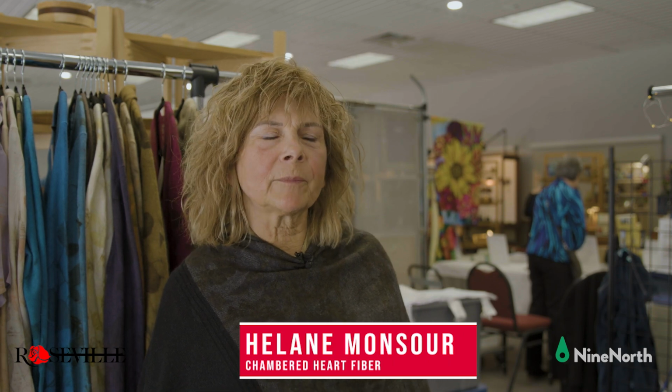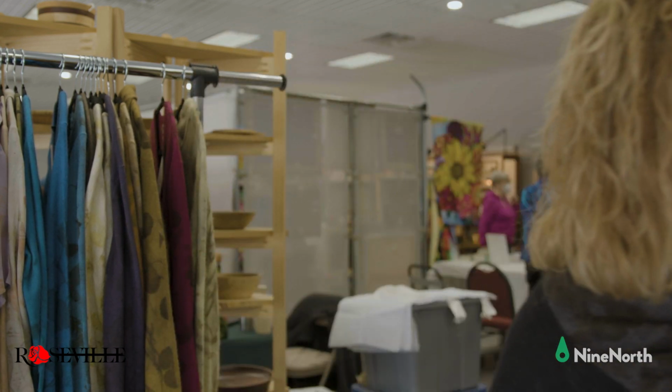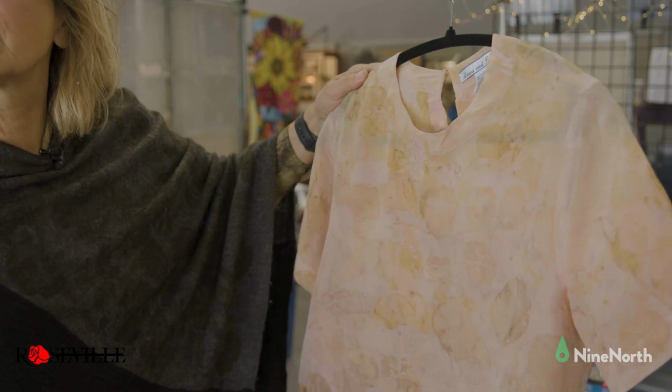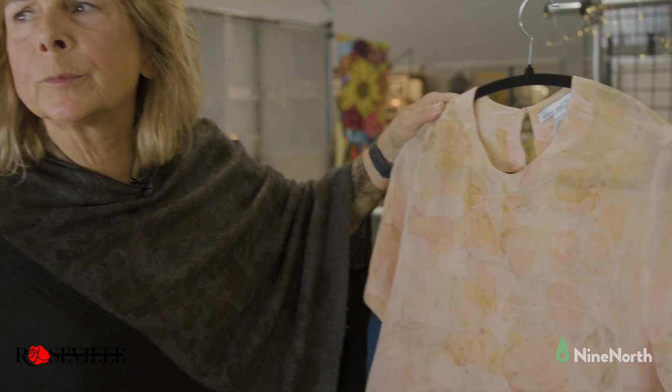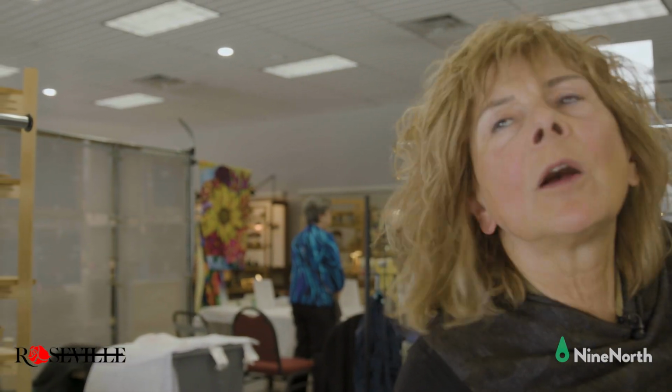My name is Helene Mansour. I call my business Chambered Heart Fiber, and I give clothing a second life by printing them with botanicals. So most of these are printed with eucalyptus leaves, and I roll them up on could be an aluminum pipe or a metal pipe or a wooden dowel, and I cook them for several hours in a solution, and I take them out.